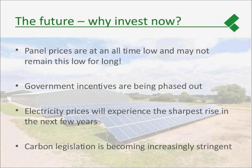For the future, and why invest now? Prices right at the moment are at an all-time low due to the rather large expansion of production capacity in China. We are seeing a current rise in prices due to the anti-dumping measures by the EU, which has been on the news of late. We think that may well sort itself out after Christmas, but it's anybody's guess at the moment. Government incentives, they aren't around forever. They will be phased out over the next few years.